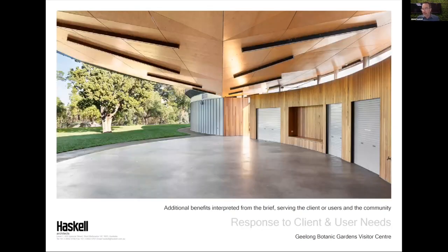In terms of meeting the needs of the client, we obviously meet the needs through providing good, modern, accessible amenities, as well as a very multifunctional space that can be used for weddings, tours, education, and basic shelter, which there's a great lack of at the moment. And the other thing that was important, that it did integrate and was recessive with the landscape. Thank you.